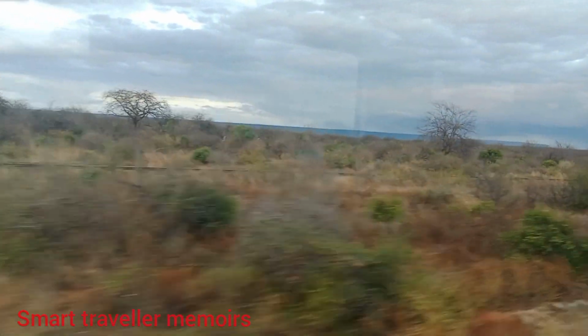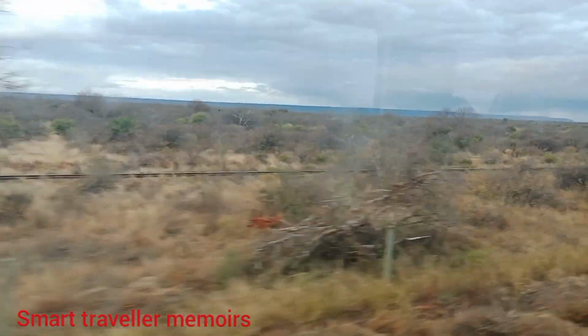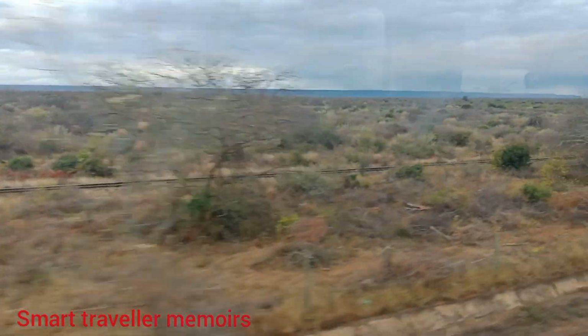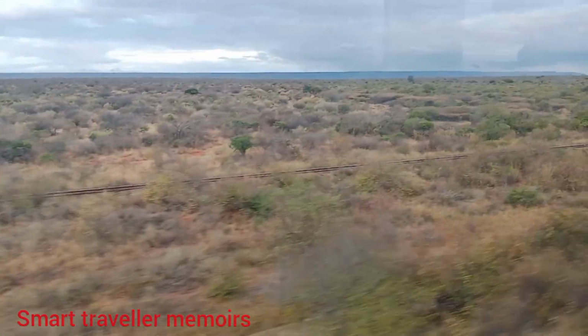Tsavo East. I cannot be able to get west because of the position I'm sitting. I can only take photographs of the east. Tsavo. So immediately after Mutito Andei.